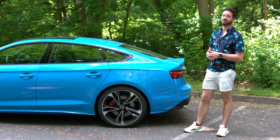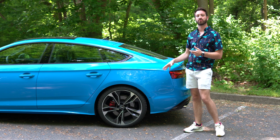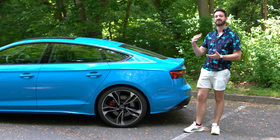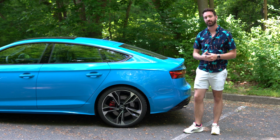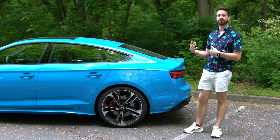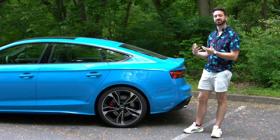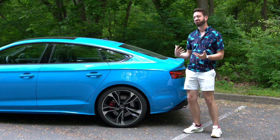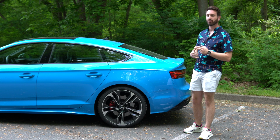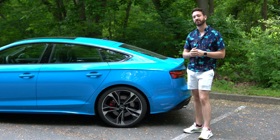The S Sport package gives you these adaptive dampers. So where you would normally have a regular shock that has one valving rate, one damping rate, these have adaptive dampers with the S Sport package. So based on your drive modes, the shocks will be firmer or softer based on what you've chosen. So you've got a couple different options based on the road conditions and how you're driving the car. Talk more about how that all works in the driving segment here in just a second.